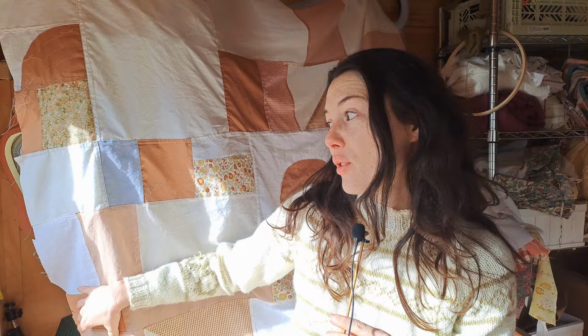Hello and welcome back to the camper. It is now day 2 of working on the patchwork curtain behind me, and we're almost finished. I actually ended on such a high last night after about 6 hours of sewing yesterday. It's almost done. So today I just need to finish off the borders.